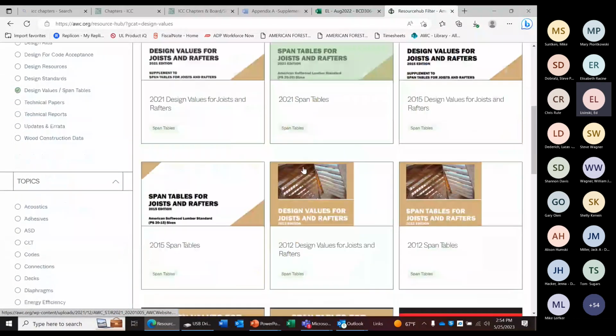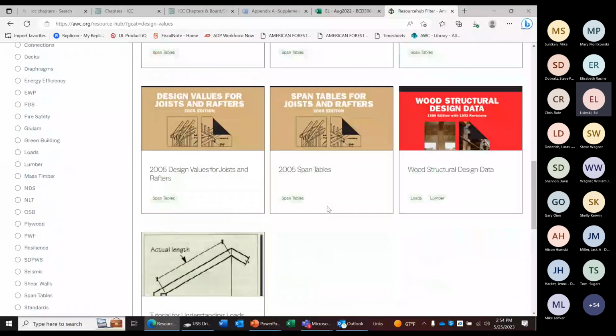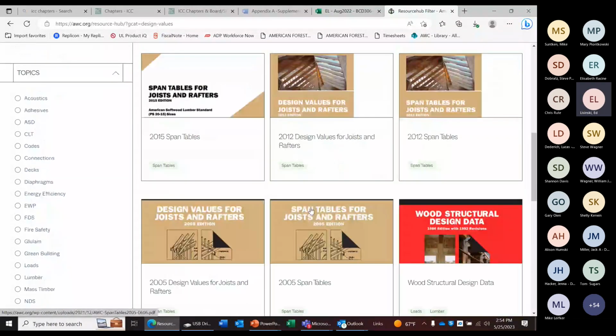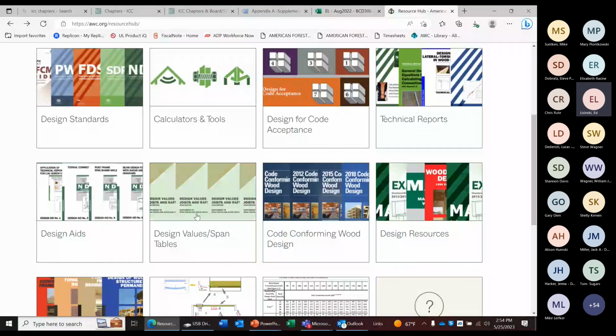So if you do have older buildings, you can go back. I think one of these goes back to like 1986. And I think somewhere in here, we've got some really old NDS versions as well. So you might be able to go back and look up some of the old versions there.